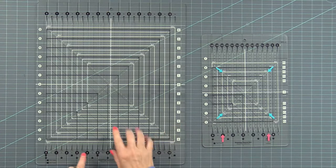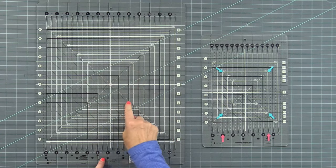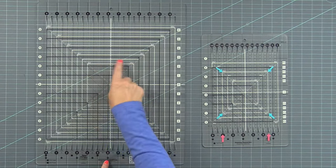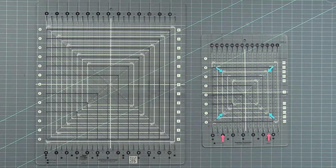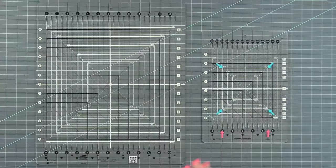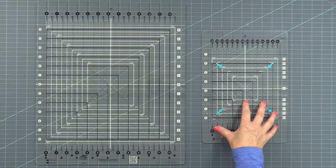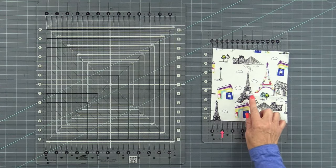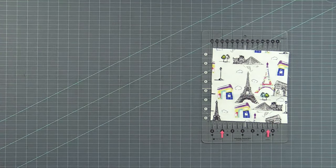So first off, I want to talk about the markings on the ruler. You will start off by finding what you want to fuzzy cut and what size you need. The white squares are for half inch sizes. You will be using white squares and white lines. Black squares and black dotted lines are for whole inch sizes. So for example, I'm going to start by using the mini, and we're going to fuzzy cut this Eiffel Tower to use in a quilt. So I'm going to move this one out of the way.